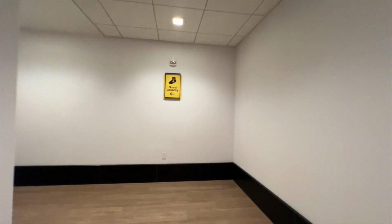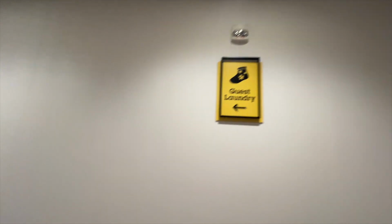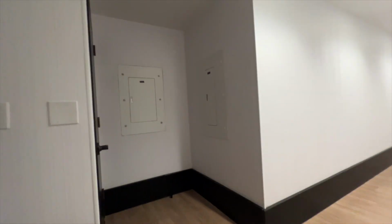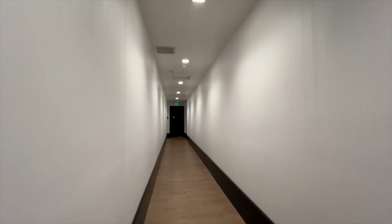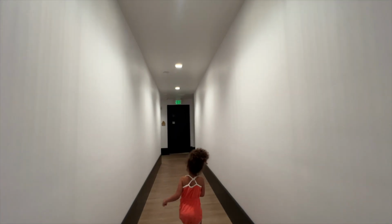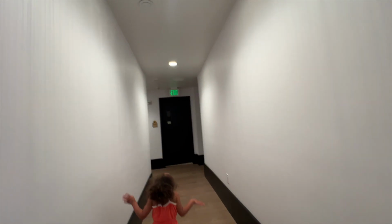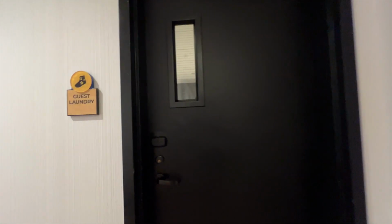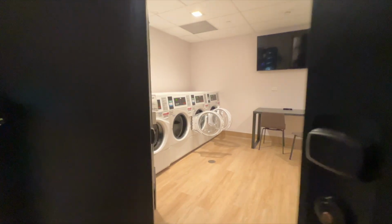So we're going to start our journey down these long hallways, and the first place we're going to take you is guest laundry. I always love having guest laundry on site because I like to be able to do as many clothes as possible during our rest days to ensure that we are going home with as much clean laundry as possible. You will need your room key to be able to enter into guest laundry. On this day, even though we had not gone to our room yet, they gave us our key so that we could access these different areas of the resort.